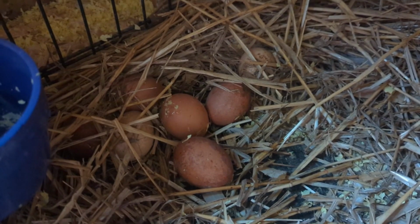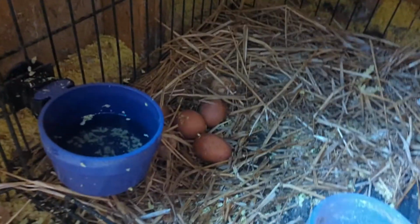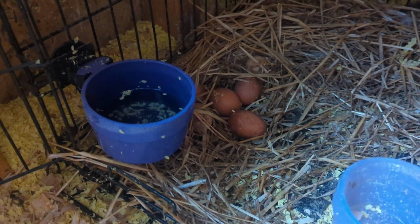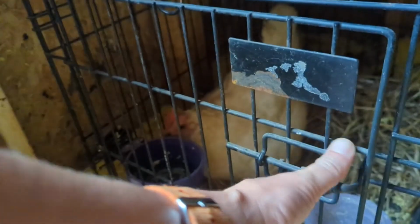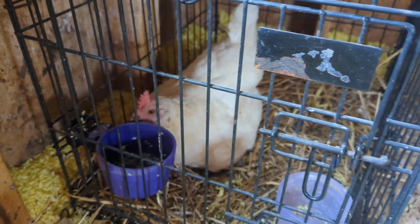They're hiding over here. They're not super warm. Let's get her back in here. There you go, girl. I just shoo her back in here. I don't know how long she's been off them. They weren't super warm though. I'm gonna walk her in. You only have a few days left, girl. Come on, don't give up on me now.